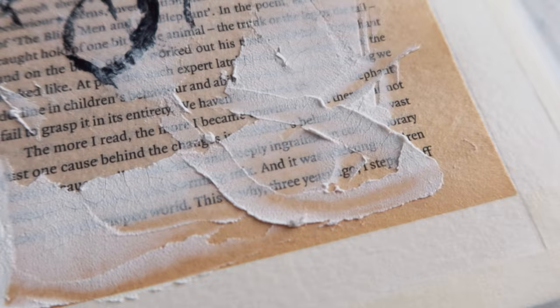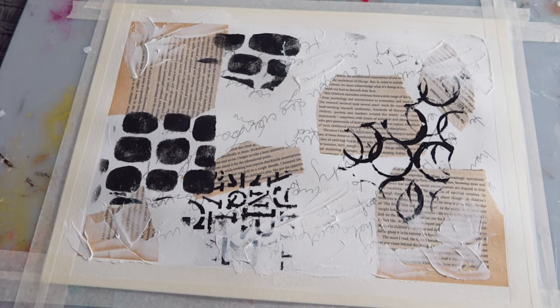I thought I was going to finish it today, but crackle paste needs to dry for about 24 hours before you start adding liquid on top for it to crack properly, basically. So I think maybe tomorrow, if I have time, I will finish doing that lesson. Happy days!